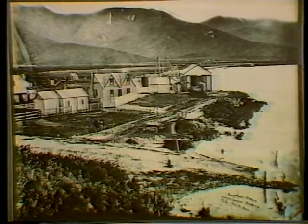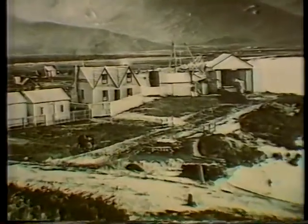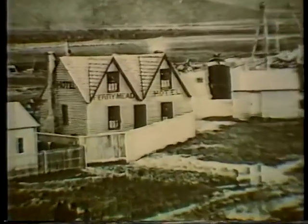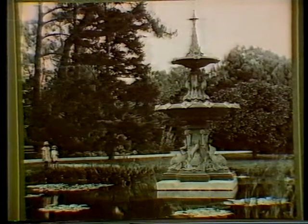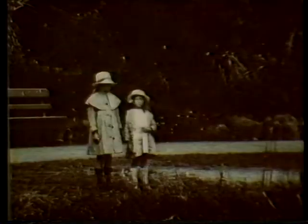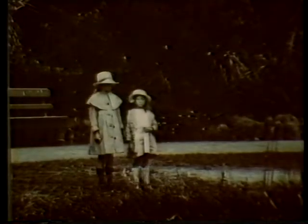The worst enemies of photographs are fingerprints, dust, dirt, light, and so we make copies of these and use them for ordinary file purposes. So somebody who has perhaps got a collection of photographs at home, if they don't want to bring them in here, they should be very, very careful with them.